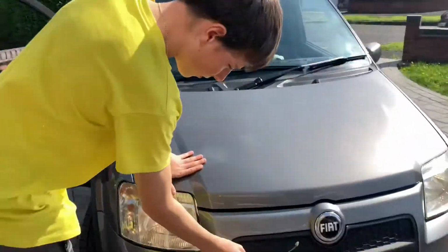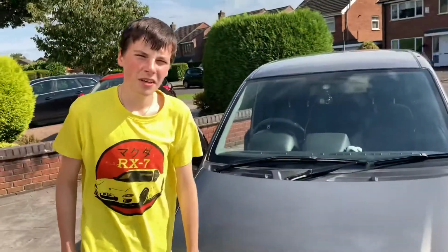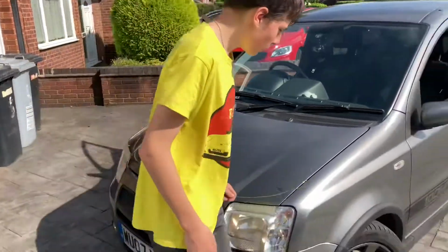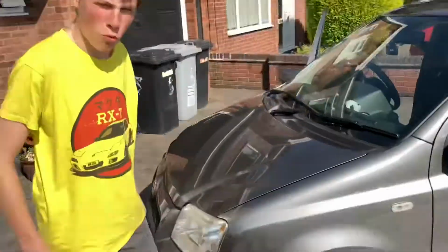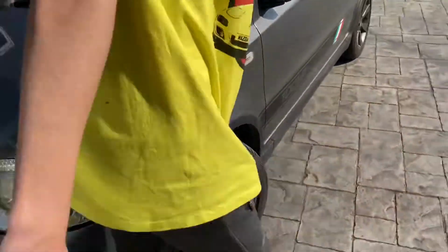Anyway, yes, that's fake there. And you've got black Fiat badges. You can have blue or red or. Yeah, but these were done black by the previous owner, and I think it looks alright. I do like these headlights, I will admit. And then you've got, look at these, the Fiat Panda 100 horsepower wide body. Oh yes, I like that. I do like these. I have to admit. Yes.